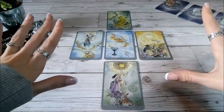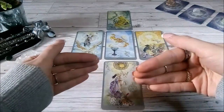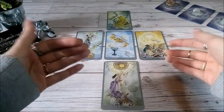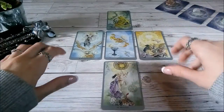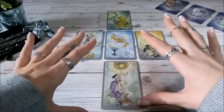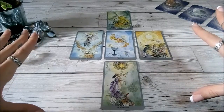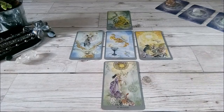But it is something. There is something there that's just holding you back a little bit from letting go and going forward with your life and your feelings and trying to meet someone. So just have a little think about what it is. Everything that you're holding on to needs to be let go for you to be able to move on peacefully and then find love and be in a happy, loving relationship.